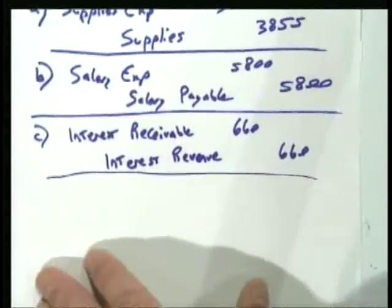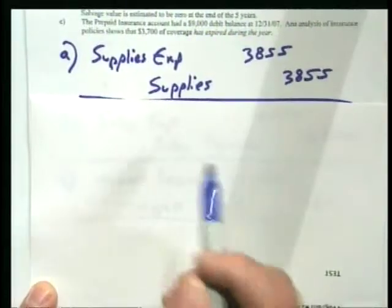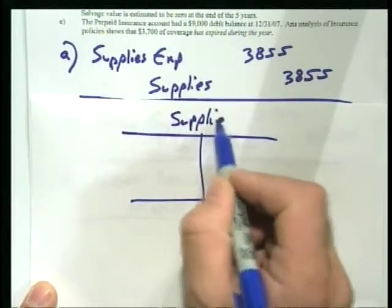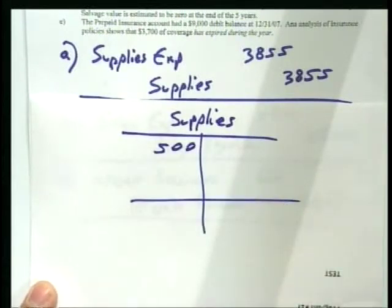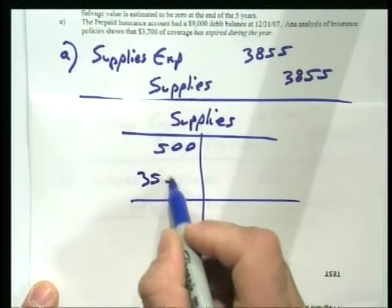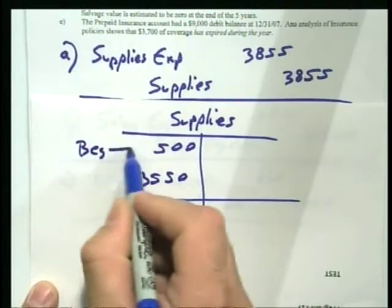Any questions on A, B, or C? Yeah. The 3,855. Let's go back to that. Okay. All right, let's do a T account. Okay, we had a 500 debit balance at the beginning of the year, right? How much did we purchase? 3,550, right? So that's our beginning balance.